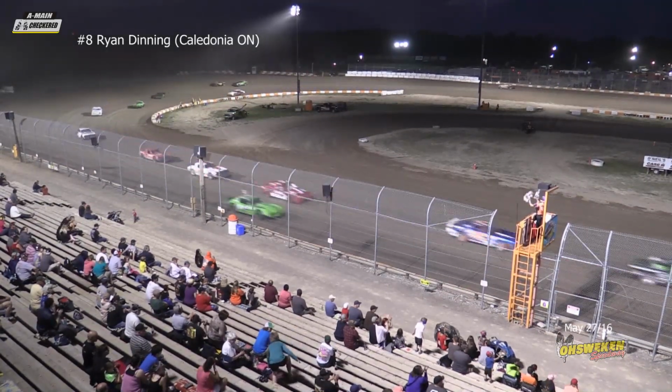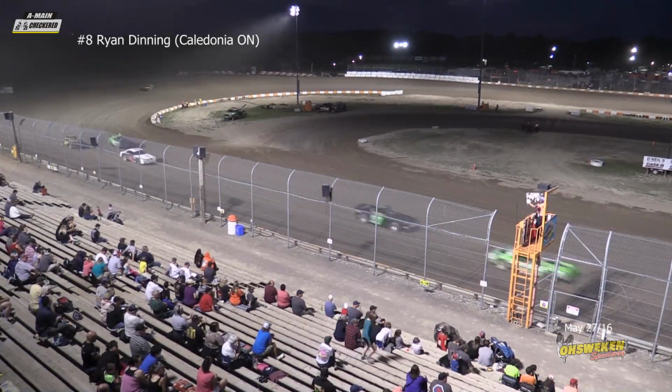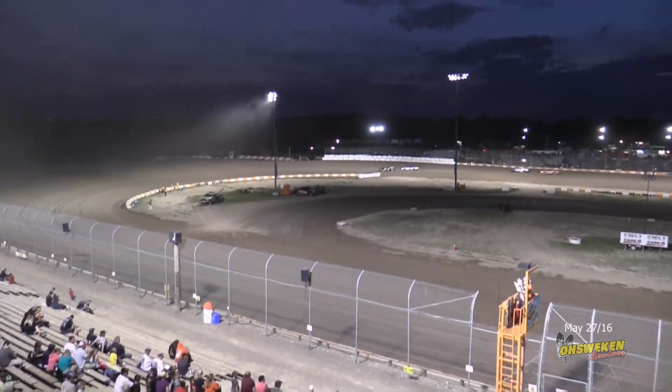Jacari second, Bailey third, Layman's fourth. Dickey, with a broken suspension, comes home fifth. Then it's Richardson, Van Wart, Lemaire, Hess, and Longaro.